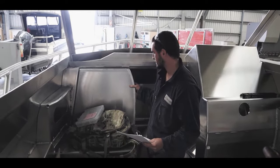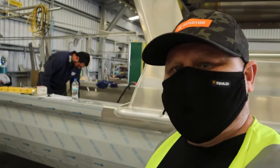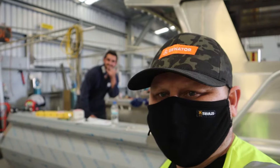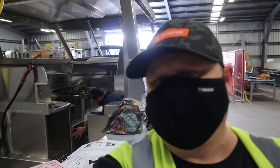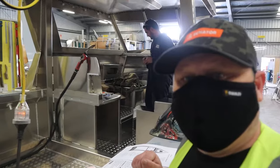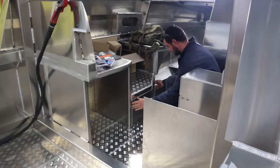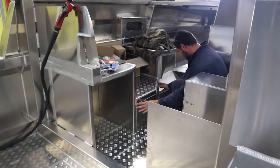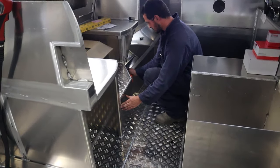This is the new beast. And right there is Brad, who is building my new beast. Brad is just doing the under table draw at the moment. Brad's my legendary best friend because he's building my new boat. But that there is my new draw for under the table. Yep, under the false floor there.